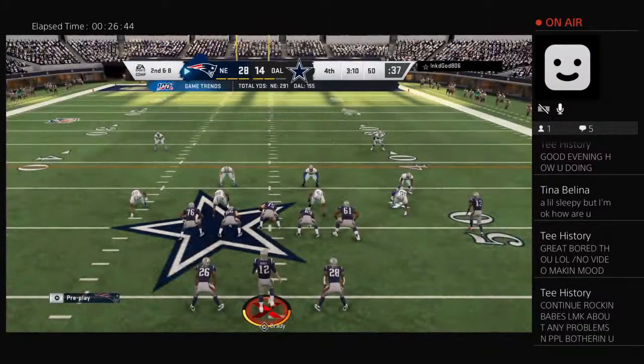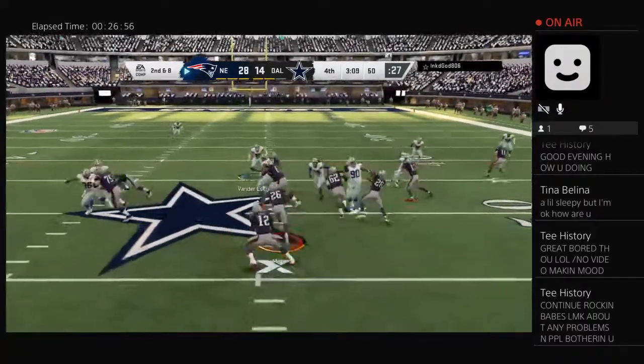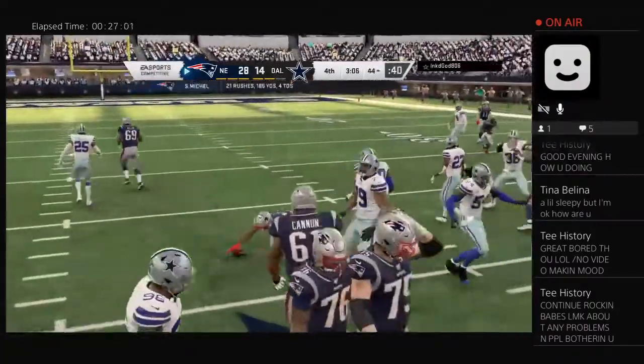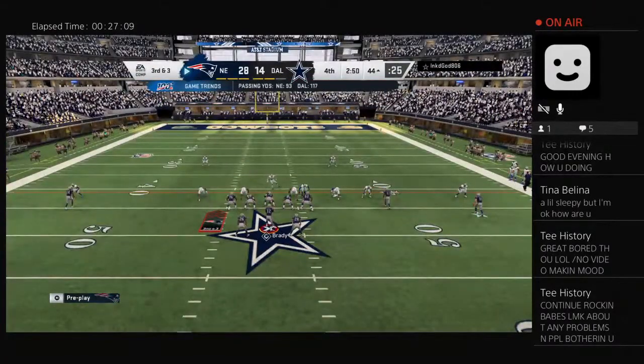The last run got a couple. Here's 2nd and 8. They'll keep it on the ground. Michelle. Give him 6 yards on the carry. It's going to be 3rd and 3 now. New England on 3rd down. They've only converted once in 4 tries. Here it's 3rd and 3.